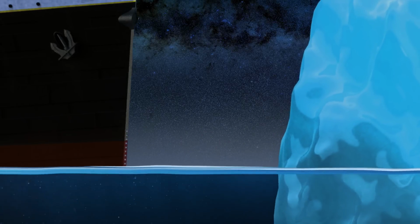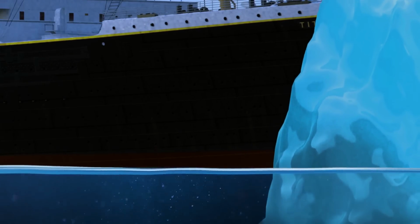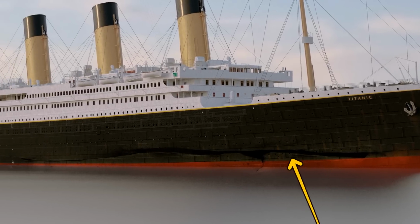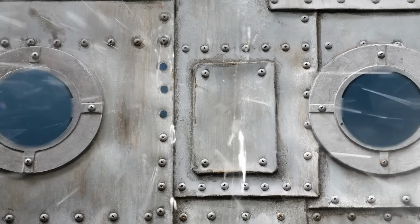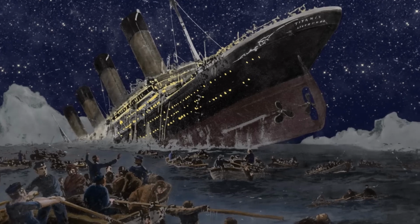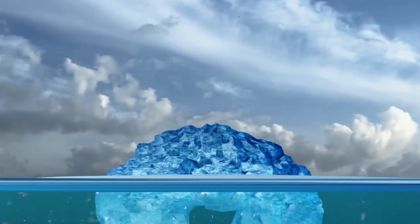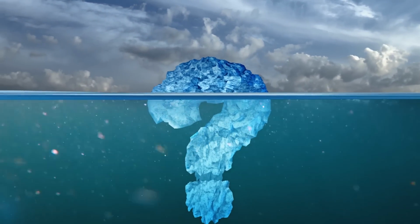But an iceberg does not have the same flex in a collision as you would experience with another ship. Most of the force would be absorbed by Titanic, resulting in greater damage to the ship. Even worse, the impact would be carried through the full length of the ship. Rivets would burst, seams would tear, the compartments would quickly flood, and the ship would sink even faster, resulting in fewer survivors. In any case, as with most what-ifs, we'll never really know the answer.